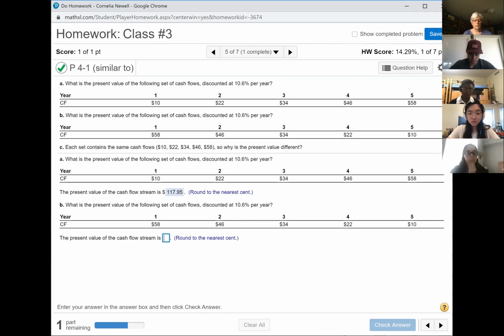And then the second one, we'll clear it. 0, 58, 46, 34, 22, 10, 10.6 is still the interest.